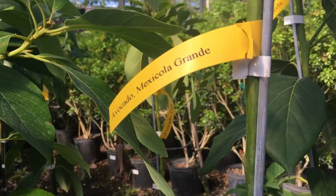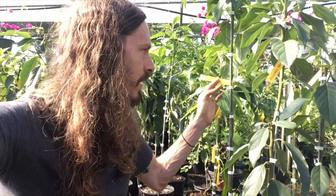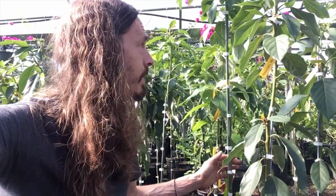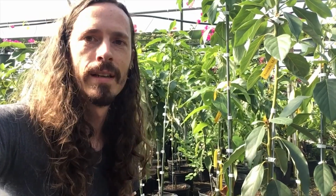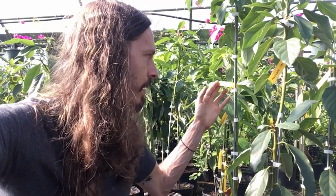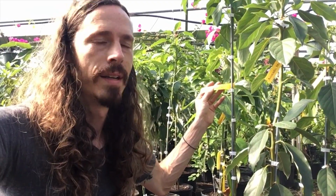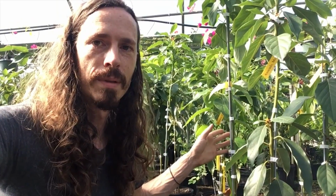Okay, so I'm back with the avocados here, and I'm down to 2 contestants. I have the Mexicola Grande and the Mexicola. I'm assuming the Grande aspect is in reference to the fruit, not the tree. If it were the tree, I was looking for Fuerte too, which is a really vigorous, fast-growing avocado tree that's semi-cold tolerant. They don't have that here, but I'm assuming with larger fruit, it's going to need a lot more energy. The tree needs to be a lot more mature.